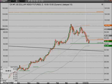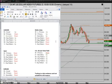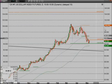So the dollar index correction may have run its course. On the other hand, when we look at how we trade, here's our RTT ratio. You still have the majority short-term patterns down. That being said, not a lot we can do from a trading perspective. So shorter term, we're more or less on the sidelines.